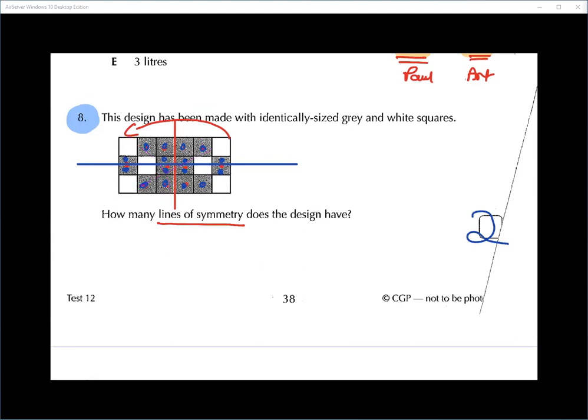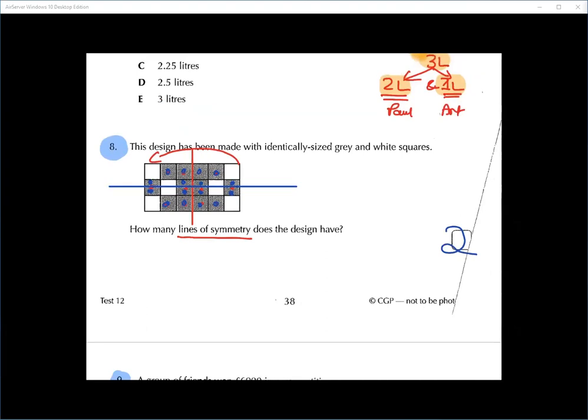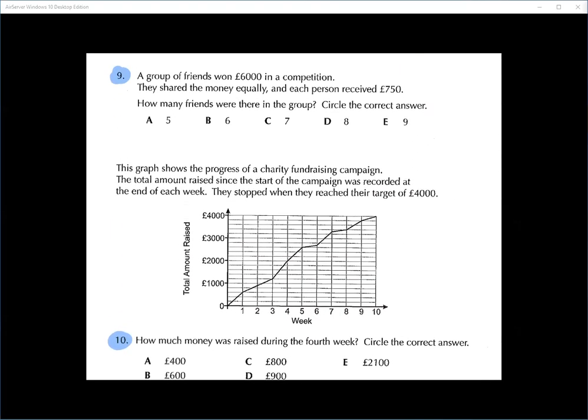So that one is incorrect. It's only got 2 lines of symmetry. Absolutely, only 2. Okay, lovely.